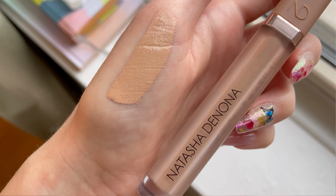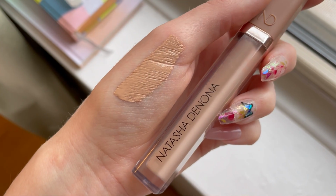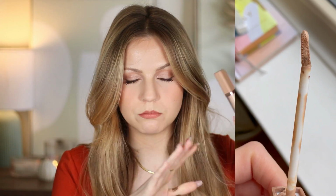When people say concealer doesn't crease, I don't know about that. I guess it's gonna depend on your face and the way that your under eyes move as you make different expressions, but any movement here, the product is going to move with it. But I will say this creases so minimally, the least of anything I've ever found. Best wear time, best finish, best concealer.